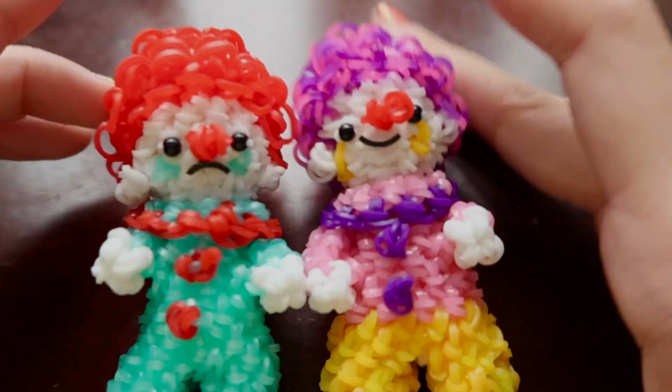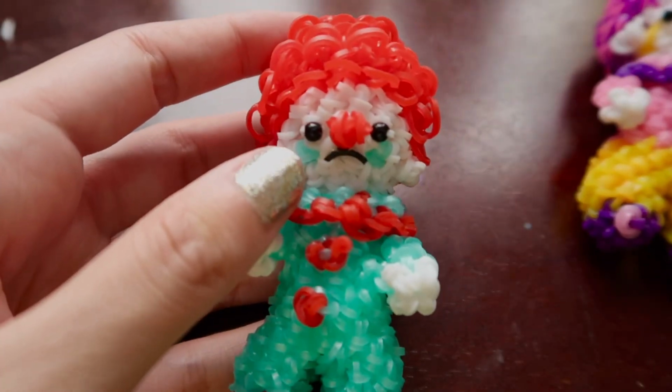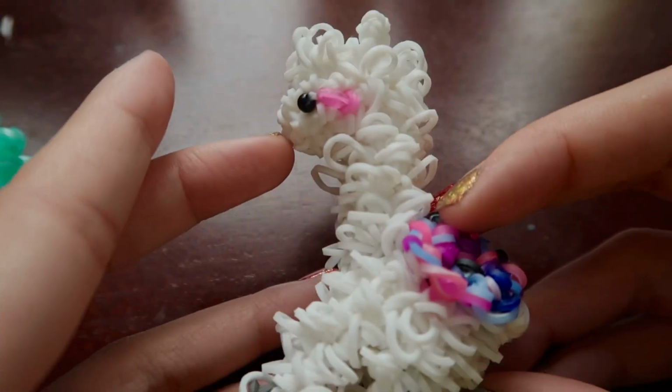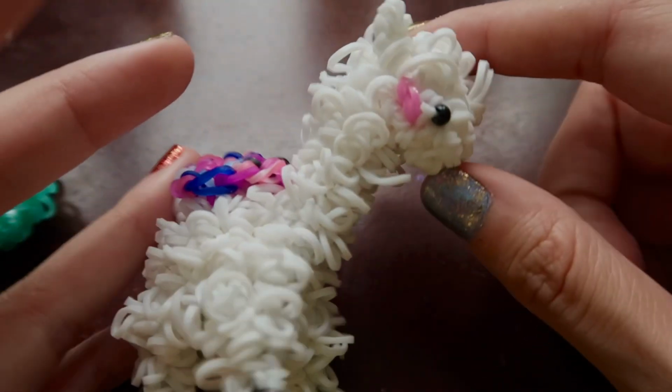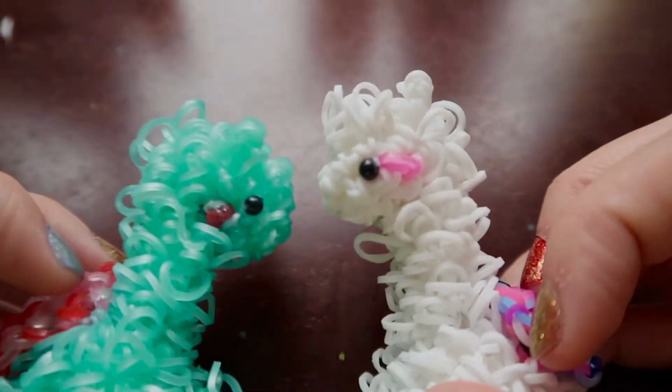So here's my clown design. I feel like this one can also just be a non-Halloween design, so if you're looking for something of mine to make that you haven't, I recommend the clown. I love this design so much. I thought I made him last year, but then when I was looking on Instagram, I was like, that happened this year? My alpaca. I thought I made this like years ago. I was like, that's totally a 2021 thing, and no, I made it this year, so that was fun.